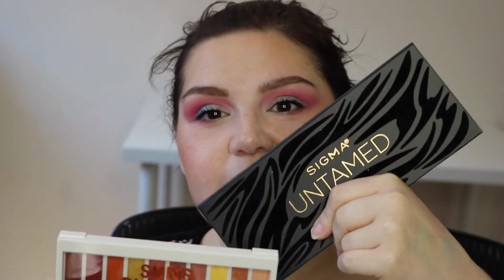It is now the time where you all get to decide which palette I do next in my color story challenge. The 2 palettes that you guys get to decide from are the Flower Beauty Suns Blazing or the Sigma Untamed.